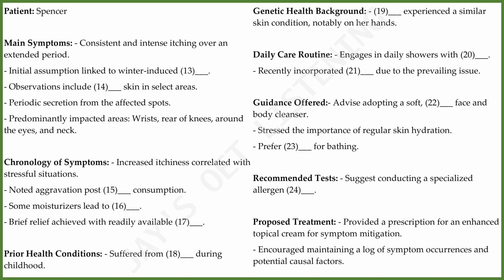It definitely gets worse when I'm stressed or when I eat certain foods like dairy. And when I've tried to moisturize it with some lotions, it sometimes stings or burns. Noted. Have you used any treatment so far? I've been using over-the-counter hydrocortisone cream. It provides some relief, but the moment I stop using it, the itchiness comes back even stronger.